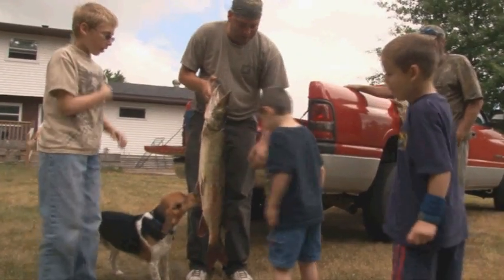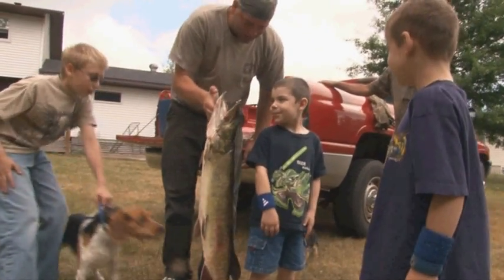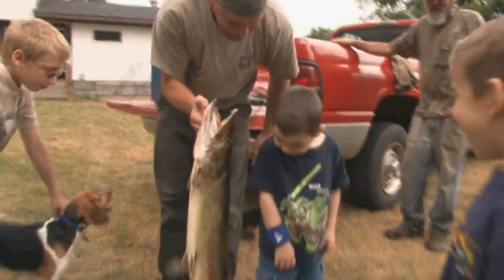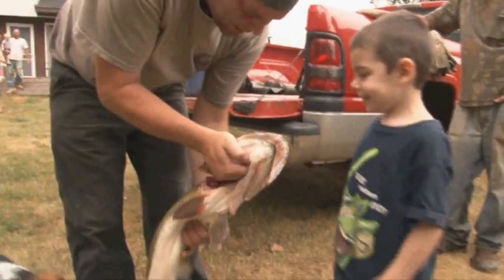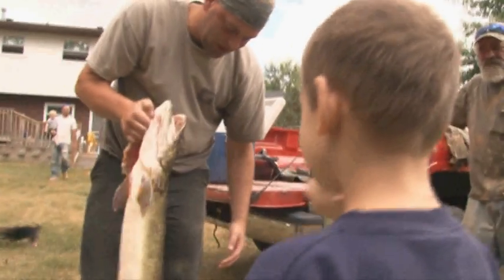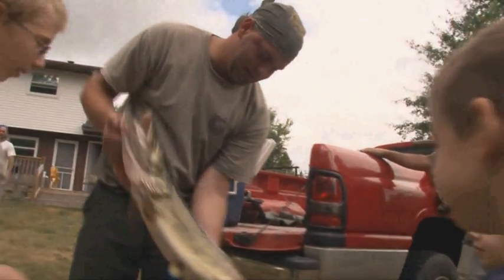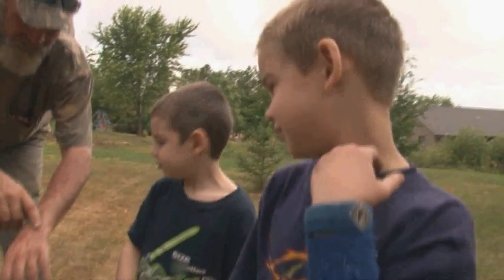Turn around, face the camera. Right here. Now look how big that fish is. Almost as big as you are. Almost as big as you. Taller than that. See the big teeth he's got? You start right in half. Pretty big, huh? Yeah. You could bite your arm off. Yeah. Big teeth. It almost bit my hand right there.